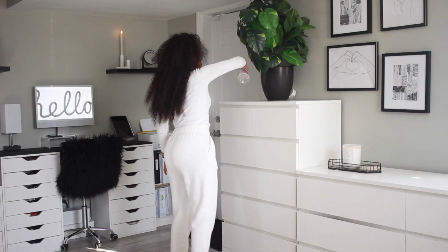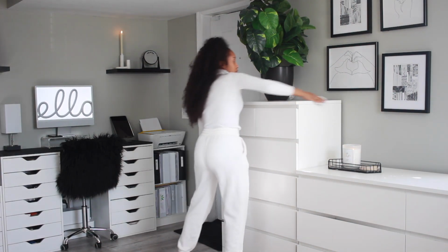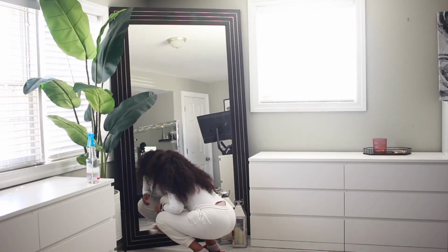So I start with this space because this is where I spend most of my time. My desk is down here. My vanity area is down here. This is where I record a lot of my YouTube videos and do a lot of my social media work.